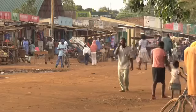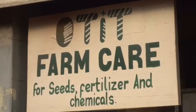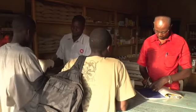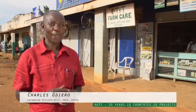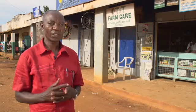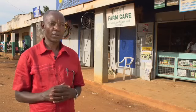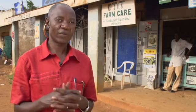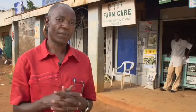In Kenya, AATF is working with local partners to control the noxious striga weed which reduces maize yields. My name is Charles Odiero. I work for OTIT, and OTIT means Organization for Transforming Initiated Technologies. This is a local NGO. Striga is a big problem that is making our farmers not to benefit from what they do in their farms.